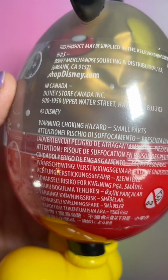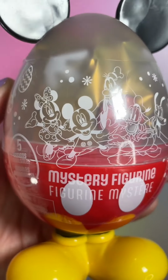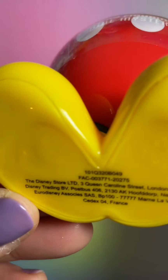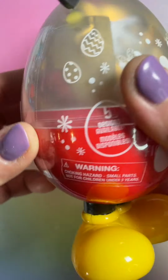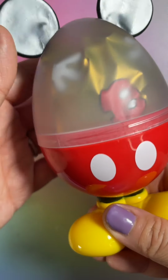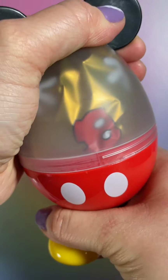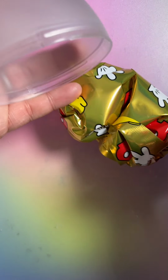Today I'm going to be unboxing these new Easter eggs that I found at the Disney store. They're mystery figurines, shaped like these adorable Mickey Mouse eggs with little feet and Mickey ears. They are so super cute. I wasn't expecting something this great. They're $9.99, and I'm like, okay, what could be in here?